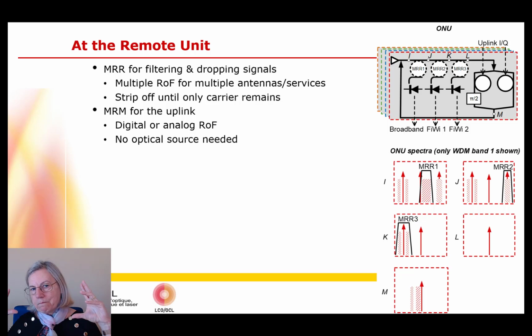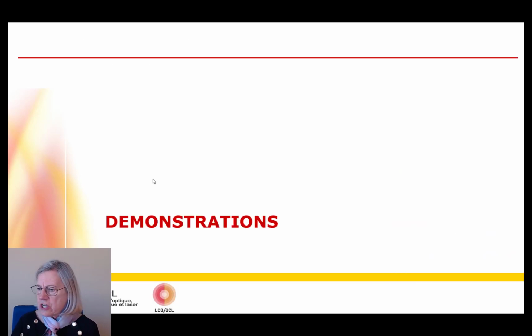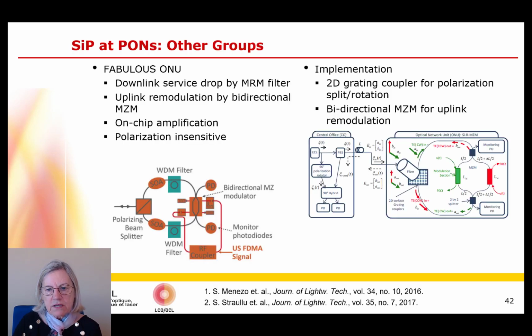So I'm keeping the complexity, the size, and the power consumption at the remote unit as simple as possible. Very important because these are very difficult to reach. You want them to be very robust. And now I'd like to just talk about some of the demonstrations that we have performed experimentally with this configuration.